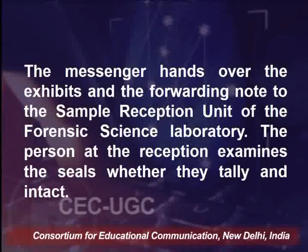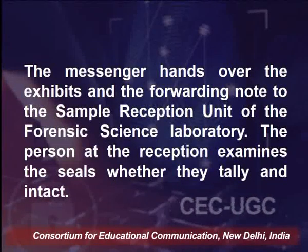The messenger hands over the exhibit and the forwarding note to the sample reception unit of the FSL, and the person at the reception examines the seal to see whether they tally and are intact. They look for the signatures of the IO, each and everything, and match the signature. Then when they receive the packet, they give a receiving receipt to the messenger, which he will take to the police station that sent the packet or exhibit to the forensic science lab, with the signature stating that we have received the samples with the seal intact. That completes the chain of custody.